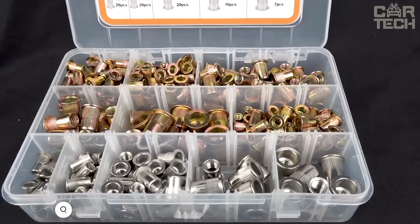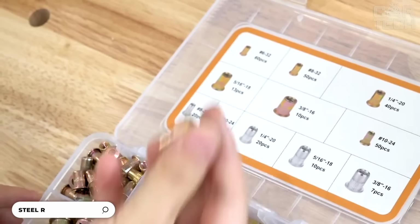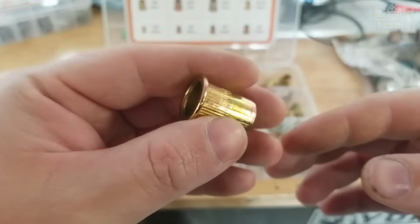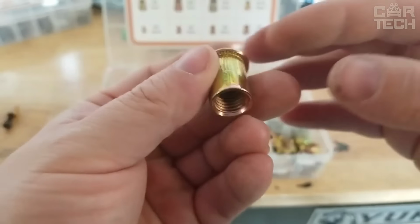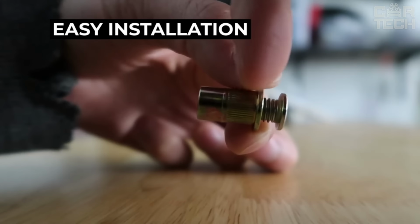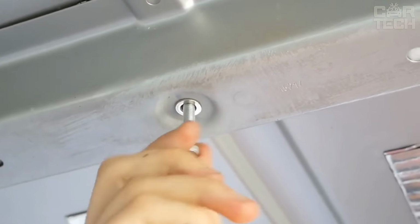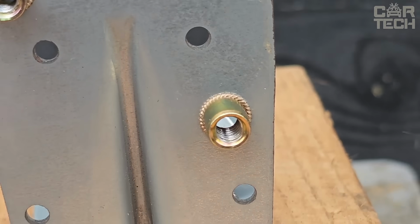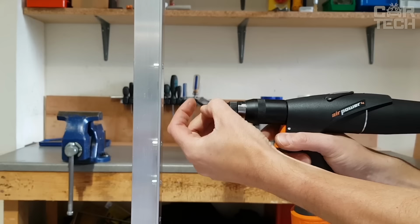This is a set of threaded rivet nuts made of 304 stainless steel. The set includes 6 different sizes: M3, M4, M5, M6, M8, and M10. They are made of durable corrosion-resistant steel, resistant to high temperatures. The rivets have a flathead and an internal thread for screwing in bolts, packed in a sturdy, transparent case for storage and transportation.